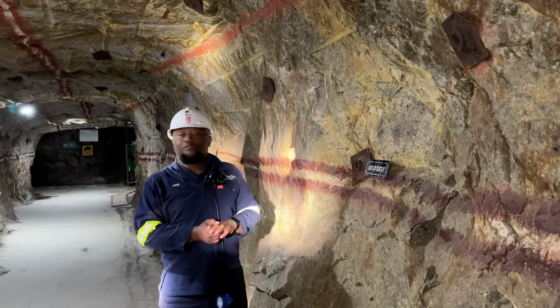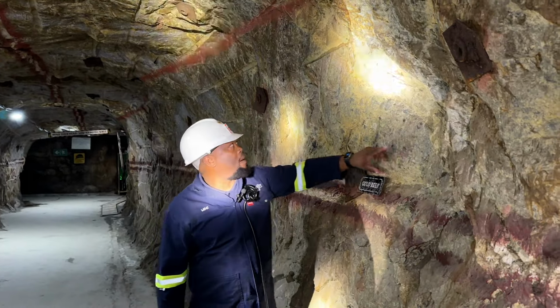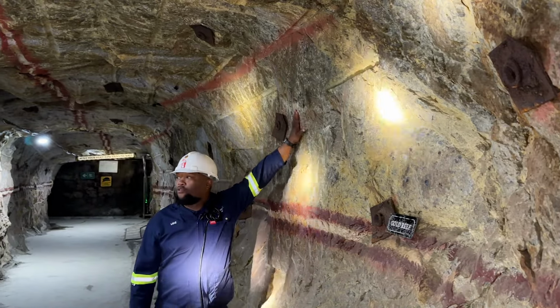Now we are at the reef. The reef, this is where the gold-bearing ore is. So this mine, they were looking for this rock with the black shiny pebbles. So if you can check this reef, it creates an angle. These miners will only follow the reef.